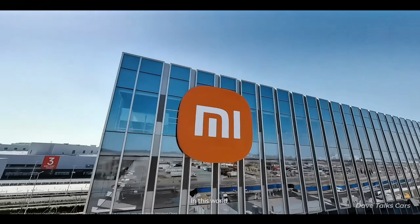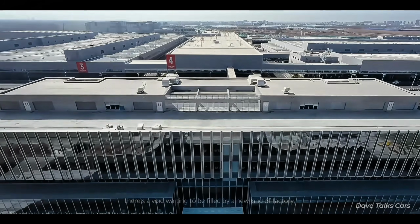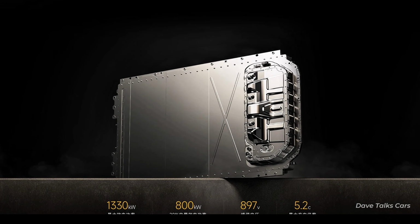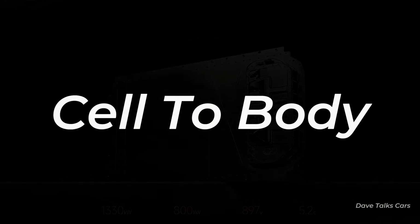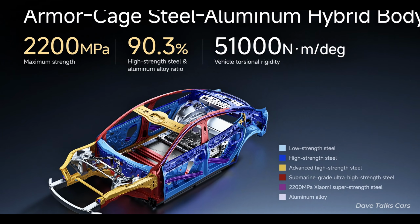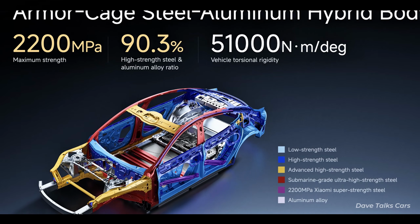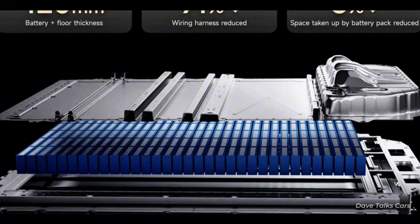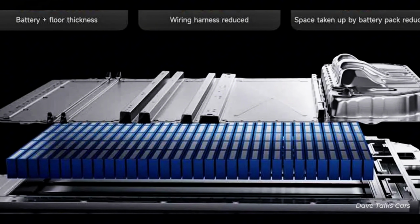Xiaomi asked the question nobody else was asking. What if the battery wasn't a passenger? What if it was the skeleton? This is their CTB architecture, cell to body. The cells are built directly into the chassis structure. The top surface of the battery pack becomes the actual floor of the cabin. The cells below aren't just storing energy, they're carrying structural load.